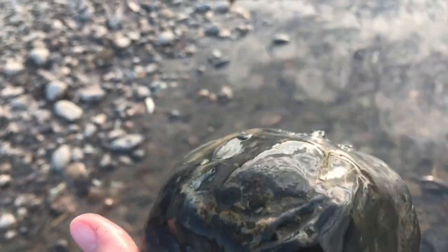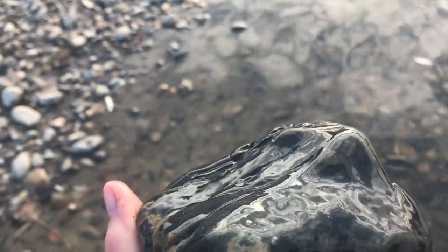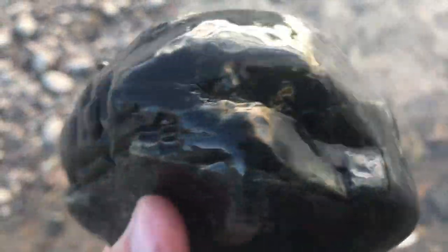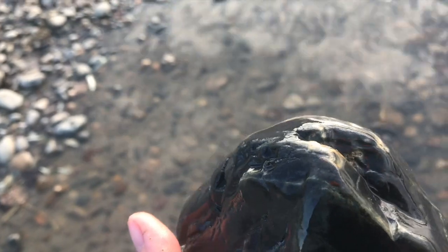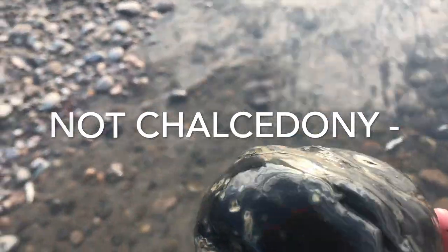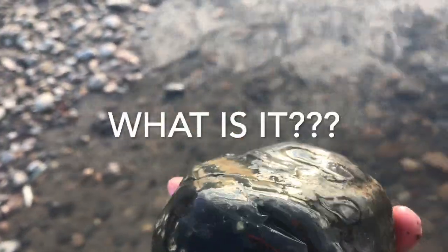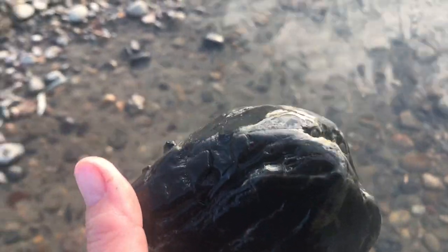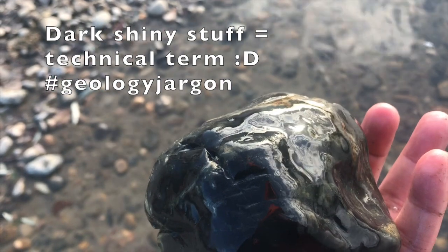Wow, that is just a dark chunk of hard stone. I think it's just solid, but it is pure chalcedony, black chalcedony. Maybe it's obsidian, I don't know. It's hard enough though that I'm gonna throw it in the backpack and take it home, because that is some seriously dark, shiny stuff.